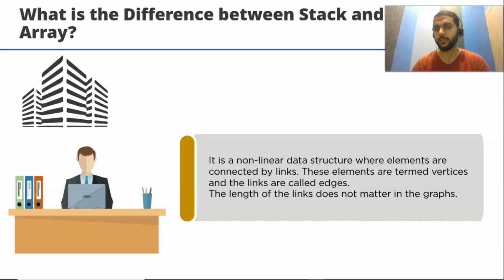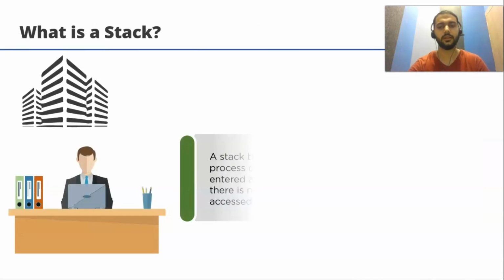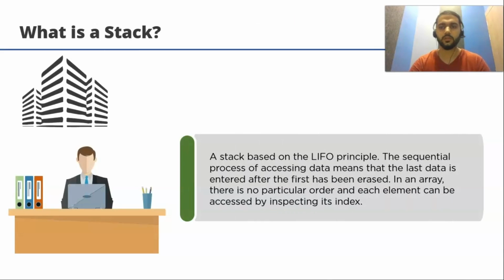Now, coming to the next question, which is, what is a stack? So stack is a linear data structure. It is similar to queue but follows the last in first out principle. The elements that are inserted last are removed first. Stack has two methods, that is pop function and push function. An example of stack would be a bucket of clothes resembles a stack.